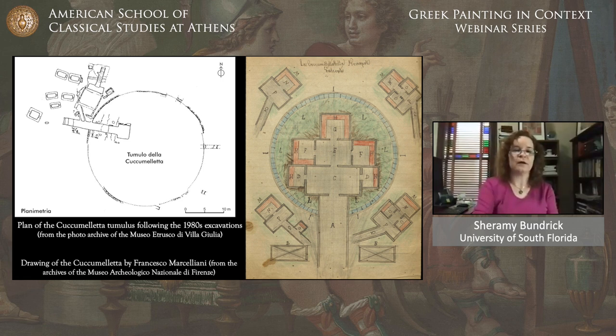So here on the left is a plan from the 1980s re-excavation of the tumulus. And you see the chambered tomb here. On the right is a map planned by Francesco Marcelliani himself. I'll say more about that in a second. But you see that it's not quite to scale, but he has a very large chambered tomb on his plan as well. That's not the tomb that Helbig is describing, however. He is describing instead two stone-lined fossa tombs, that is, individual tombs containing a single inhumation burial.